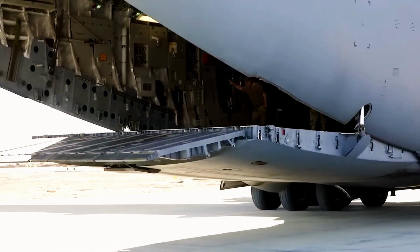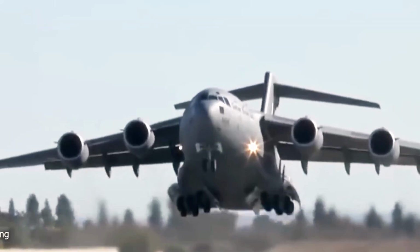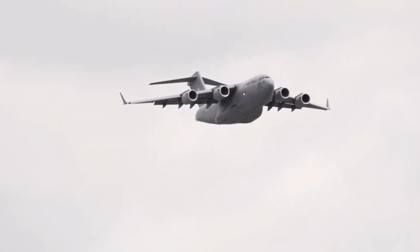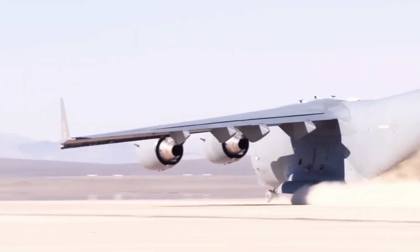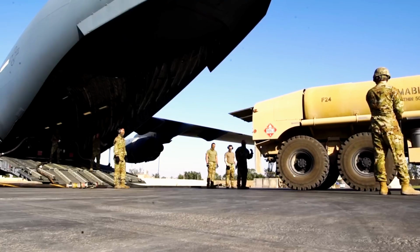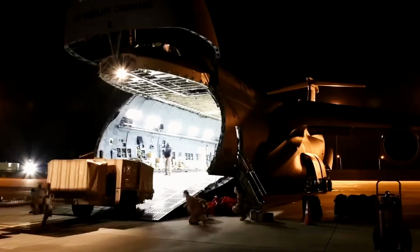August 15, 2021, saw chaos at Kabul airport as the Taliban seized control. A C-17 took off, with desperate Afghans clinging to its exterior, tragically resulting in fatalities. Another C-17 set a record by evacuating 823 people, surpassing the previous record of 670 during a 2013 typhoon rescue in the Philippines.